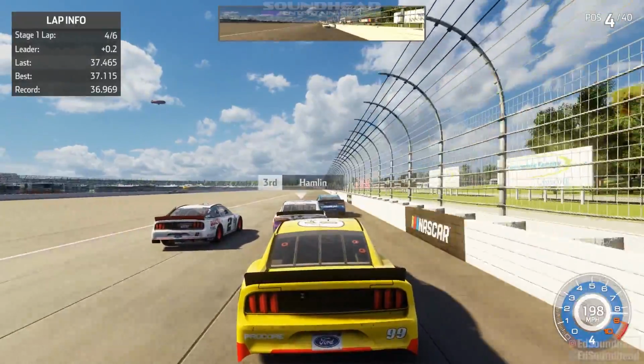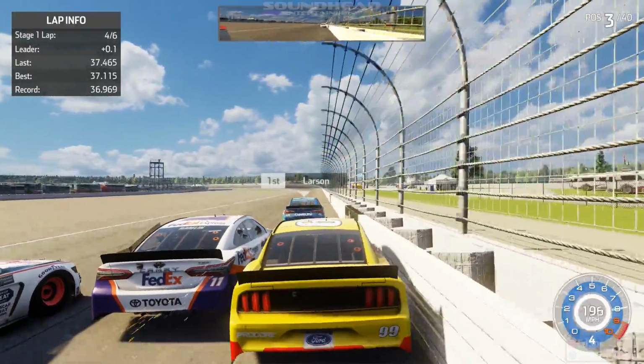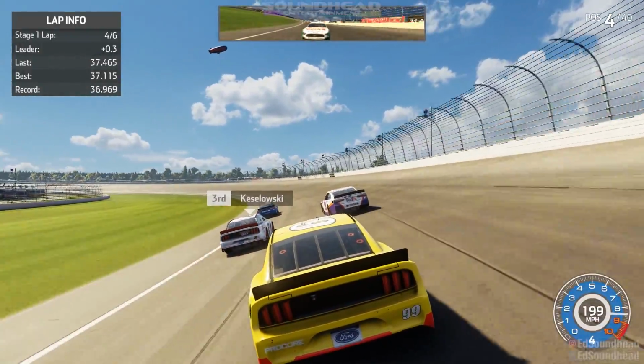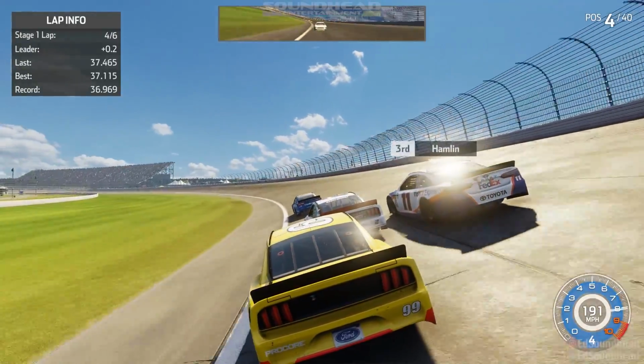caused me to not be able to view the race in person as we're going to go 3 wide on the outside. This is a great idea. And then Hamlin's just going to squeeze me in the wall. Okay, Hamlin. Add him to the list, boys. Add him to the list. I could take care of you right now, Hamlin, but I'm going to choose not to.